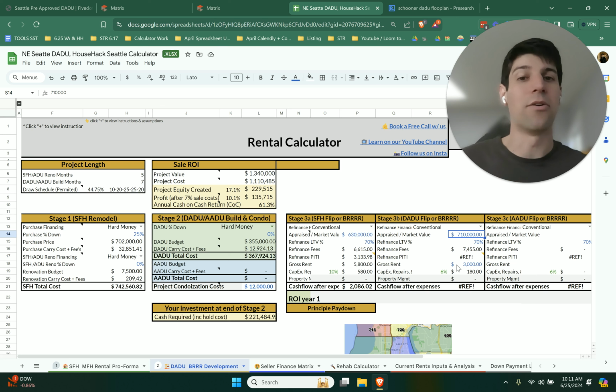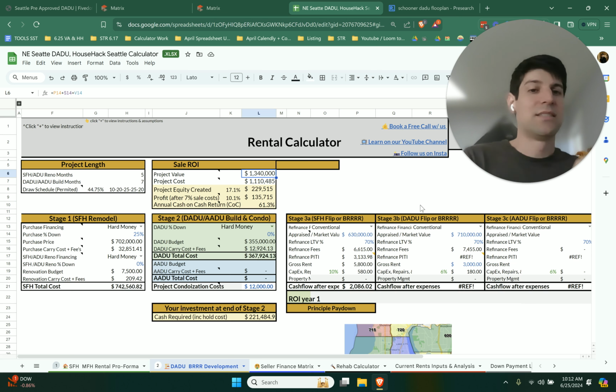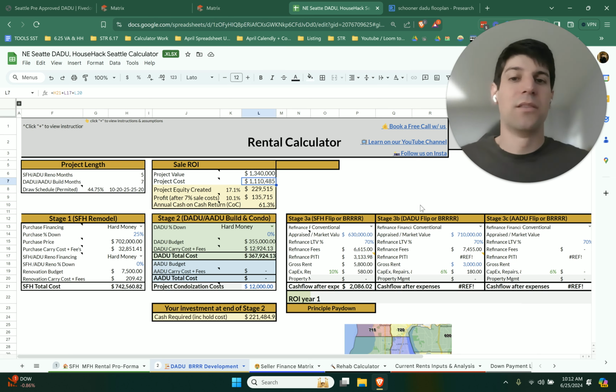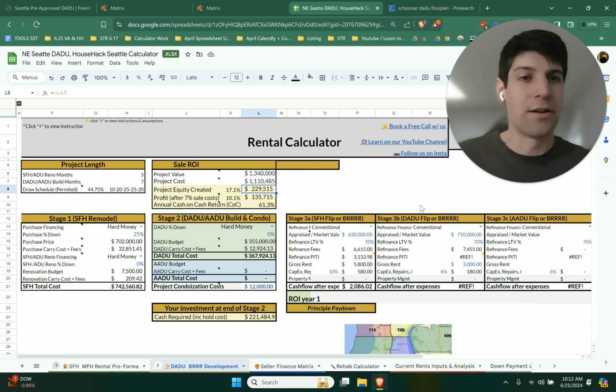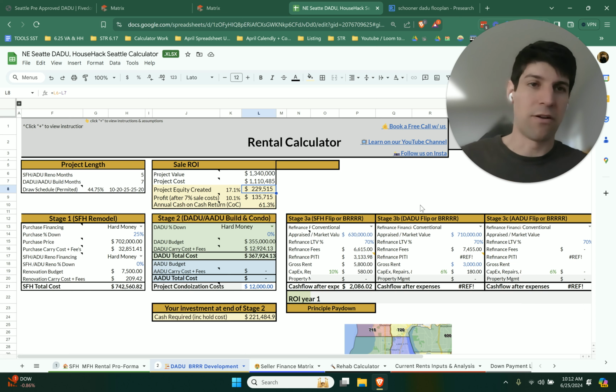I've listed a lot of these, and although it can be confusing the first time, it is becoming more common here in Seattle, so more and more buyers are starting to understand exactly what these condoized DADUs and single families represent. So let's talk about the return on investment. All in, this project, after they're done, is going to be worth $630,000 for the single family, $710,000 for the DADU. That's $1.34 million after all is said and done. Their total costs on this are $1.11 million. So their project equity created is going to be $229,500. If they were to just hold this property and refinance it, not sell it, they would have $230,000 of equity created, about 17%, which is great.